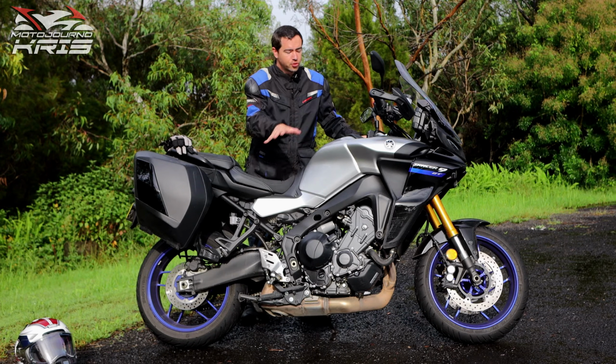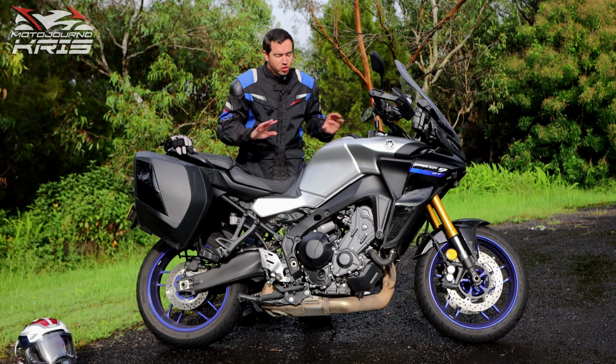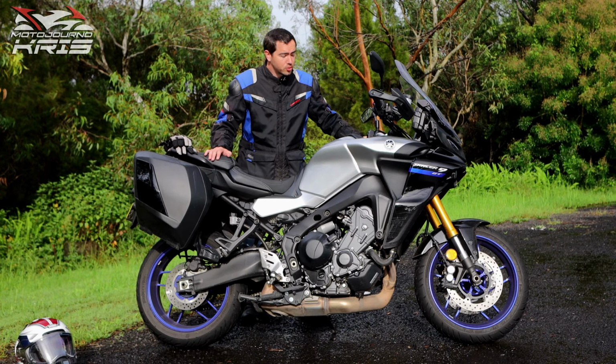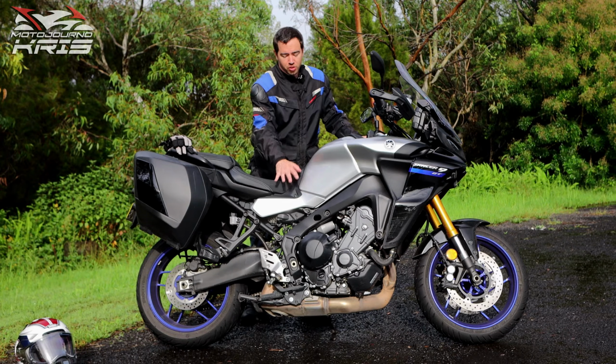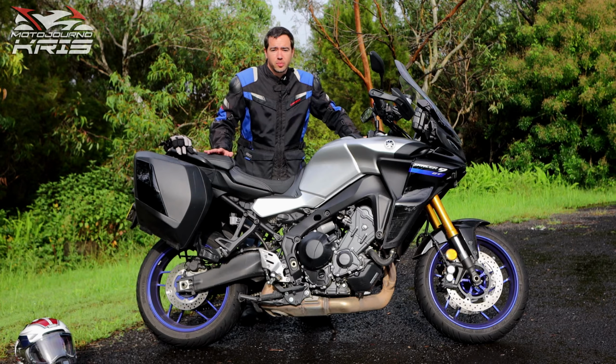However, obviously full 17-inch wheel setup on this, very, very road orientated. It is by no means an adventure machine. It is a sports touring machine with that great little triple. Now, talking about the overall ergos, I'm gonna jump on and give you a look.